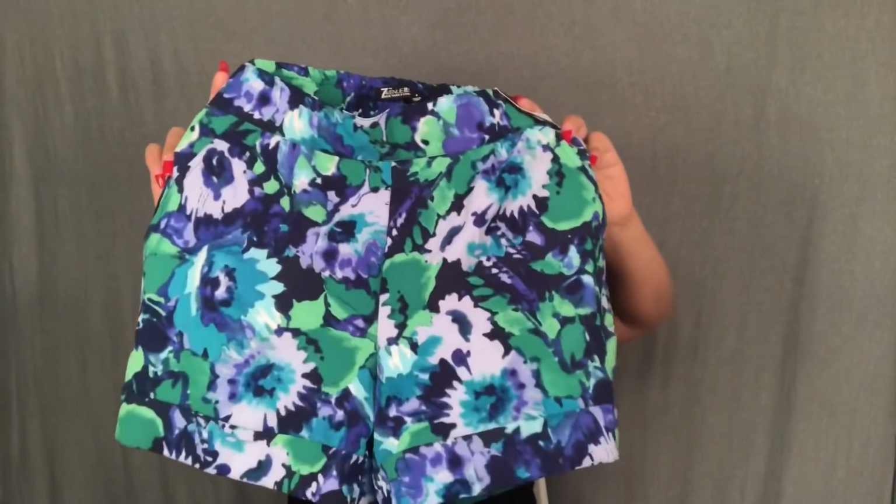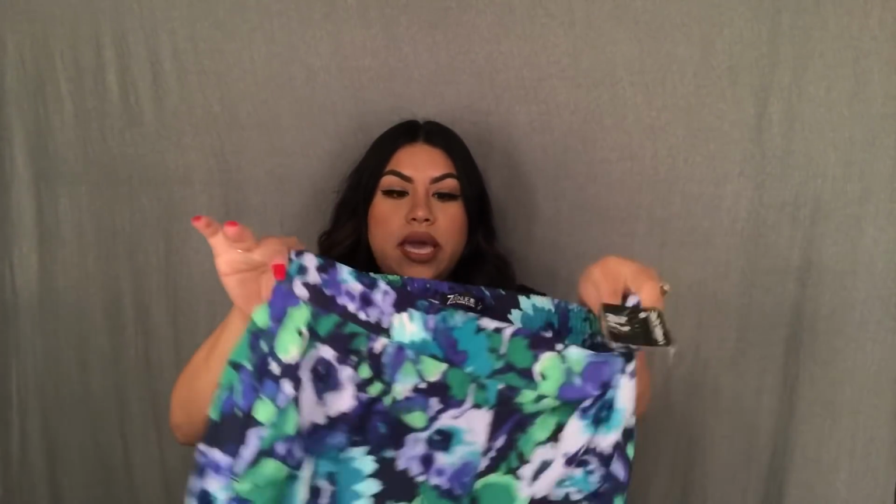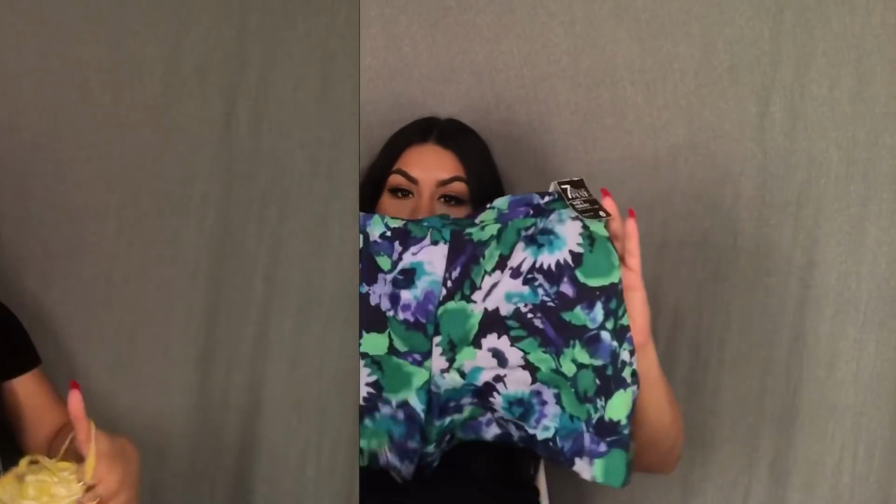So it's a Madewell t-shirt. Madewell does really well on Poshmark. These New York & Company shorts sell for like 15 to 20 bucks, which isn't a huge profit, but it's really good because I think they're new with tags. So they have the tags, and I paid $1.70.